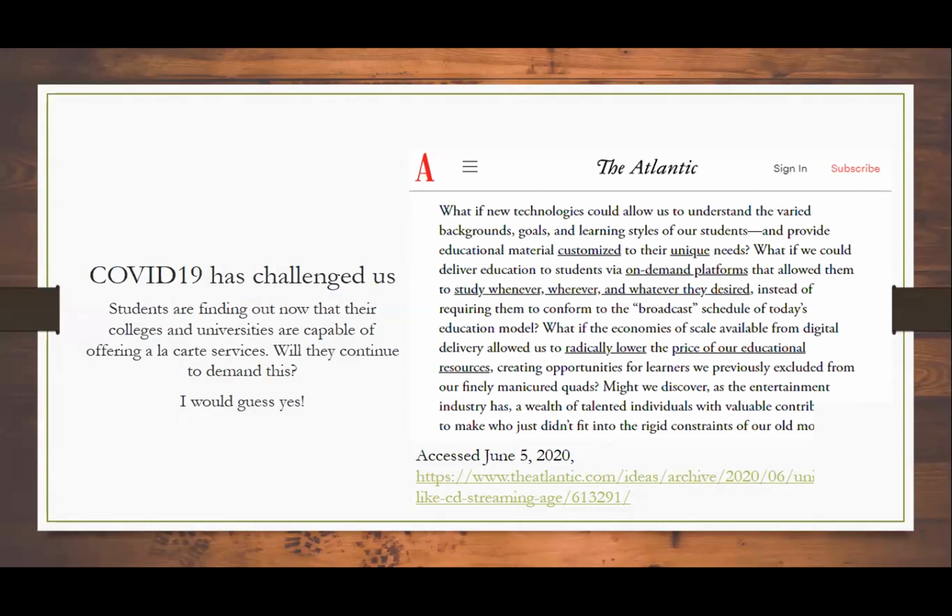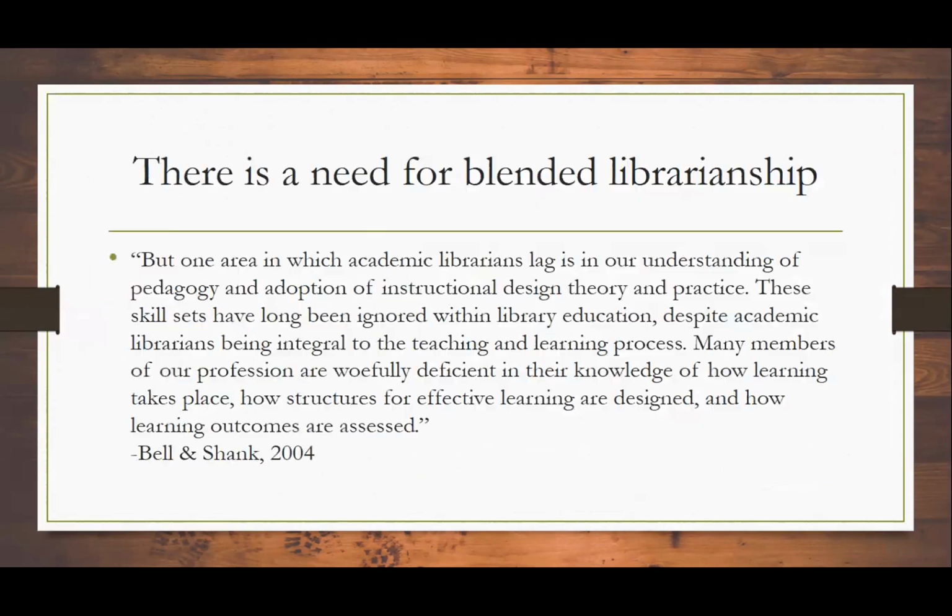And I'd like to quote this article here, if I can move the box of faces out of the way. What if new technologies could allow us to understand the varied backgrounds, goals, and learning styles of our students and provide educational materials customized to their unique needs? And then at the bottom it says, might we discover, as the entertainment industry has, a wealth of talented individuals with valuable contributions to make who just didn't fit into the rigid constraints of our old model? That's a very good question that I have been grappling with since this article came out, and I would like to challenge the rest of you to grapple with this as well.